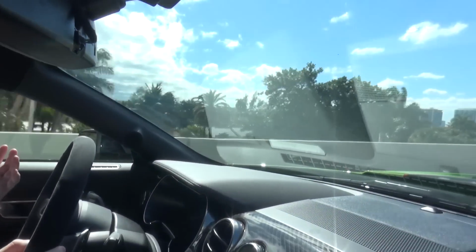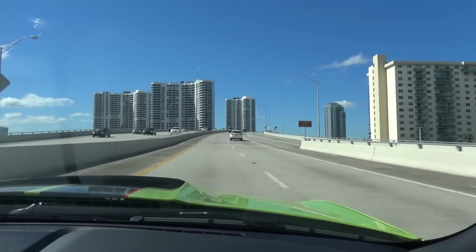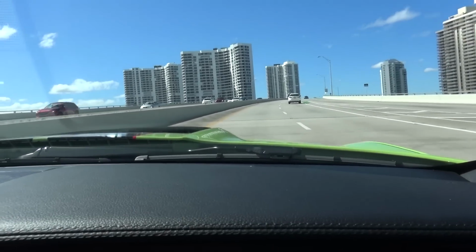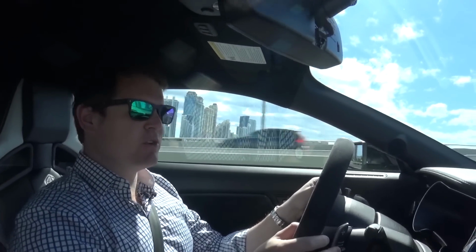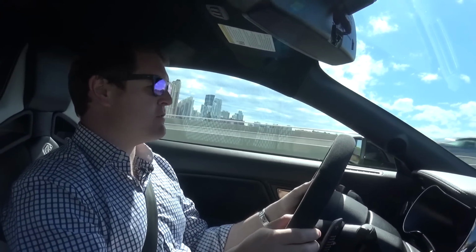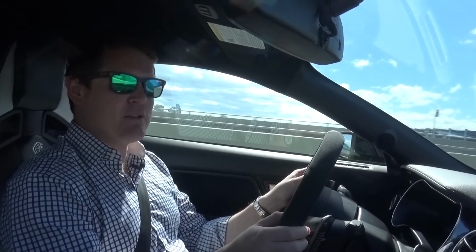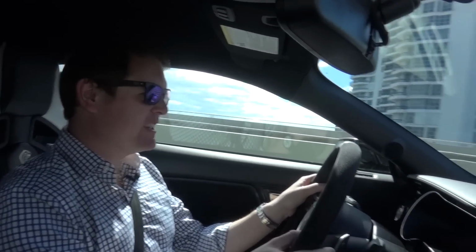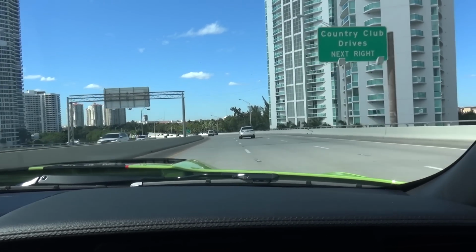This is always one of the fun bits, just because it's so Miami, with the skyscrapers around, the Causeway Bridge, and the opportunity to allow this to rumble and grumble and just make lots of noise. And this is in my mode, you can configure it. It feels good to be back here, and it feels good to enjoy a lot of this. Oh, it's so silly, but so perfect.